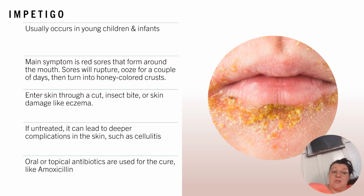Impetigo bacteria typically enters the skin through a cut, insect bite, or skin damage like eczema. If untreated, it can lead to deeper complications of the skin, such as cellulitis. Oral or topical antibiotics are used for the cure, like amoxicillin.